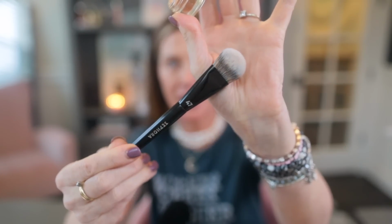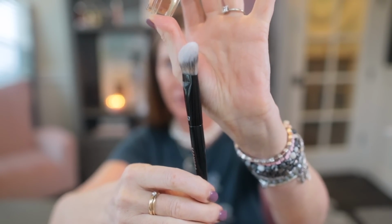Okay, so let's get into the application of this foundation. I will do check-ins throughout the day, and then I will come back and, of course, give you my final thoughts and let you know what I think of this drugstore foundation. So we're going to start out. I'm actually just going to use the Sephora 47 brush. This is a kind of an angled foundation brush. I'm going to try that.